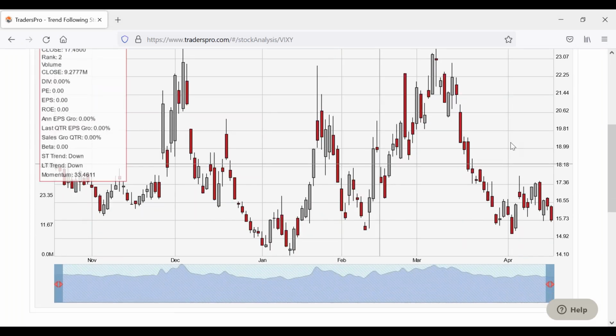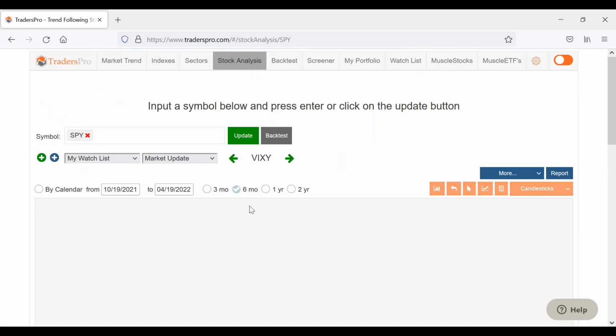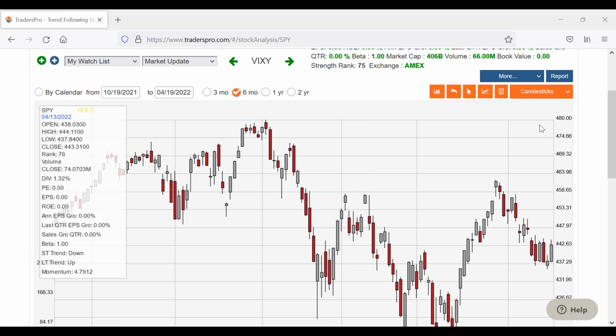The VIX. One thing I do want to point out on the VIX. VIX is down today, but this is the ETF that we have to use on Traders Pro to look at the VIX, and it doesn't always reflect exactly how the VIX indicator looks. But what happened yesterday is we opened lower. Let me pull up the S&P chart real quick. We gapped down a little bit yesterday right here at the open. And the VIX gapped up, as you would expect. That would be the normal relationship.